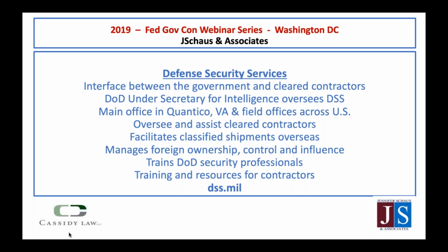The Defense Security Services is part of the Department of Defense. They are under the responsibility of the Secretary for Intelligence. Although the DSS sits in the DoD, they do manage this process across the other intelligence agencies. They have their main offices in Quantico. However, they have field offices across the United States.